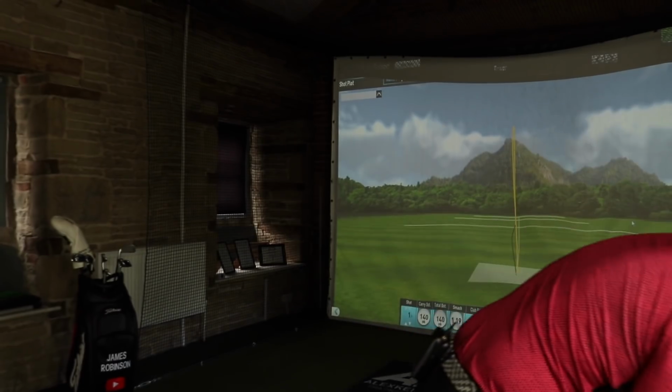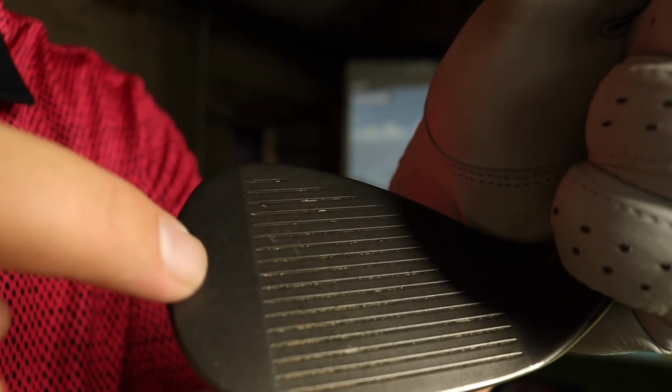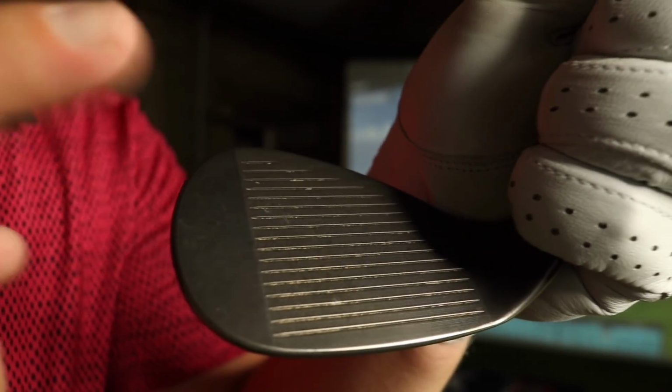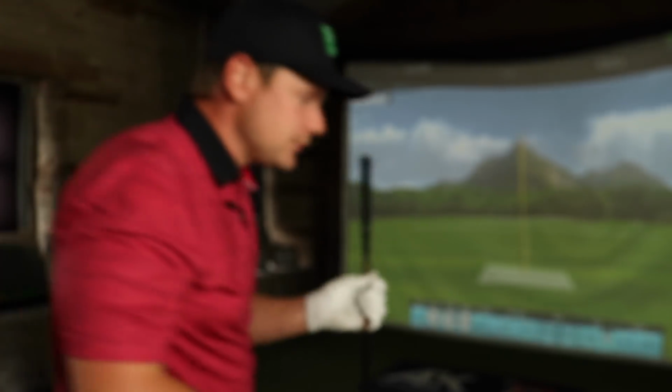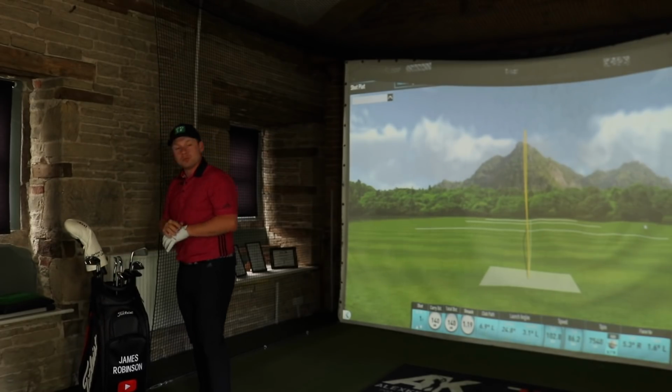I had one real close call with the 60. You know, if you have a black golf club, the last thing you want to do is put a mark on the toe, and there was a real close call like here. Not good, but they're the wedges, so they're safely in the bag. And there's one club left, guys.